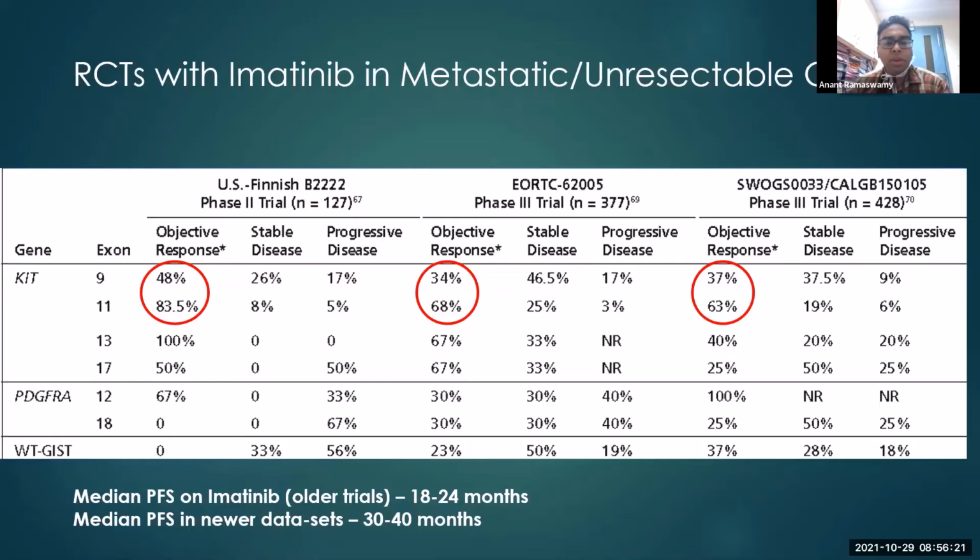The response rates for exon 11 mutants are much better than exon 9 mutants because, as I said, the exon 9 mutants need a higher dose.